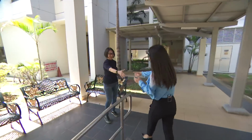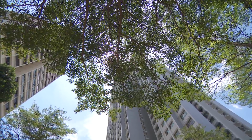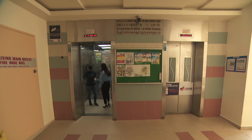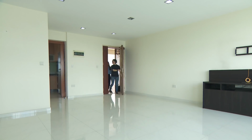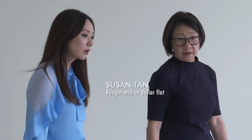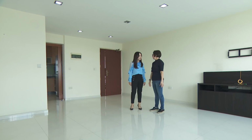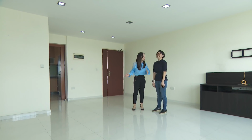I'm meeting Susan Tan. She used to live in a condo in East Coast. Today I'm visiting her new home, a 5-room HDB flat at Holland Drive. Welcome to my place. Thank you. This is actually the original condition, and I'm starting renovation in a few days' time. I'm actually building an island right in the middle of my living room. An island kitchen? Wow.